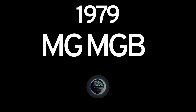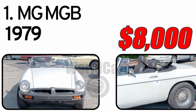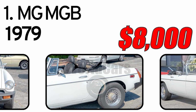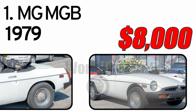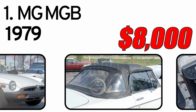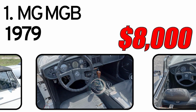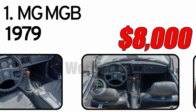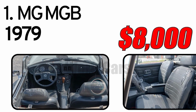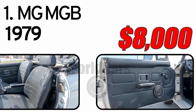Number 1. MGB, 1979 year of issue. Great running and driving convertible with a 4-speed manual transmission. Everything works exactly how it should. Has some wear on the seats, otherwise very responsive and comfortable. Aftermarket radio with upgraded speakers. Come take a look.